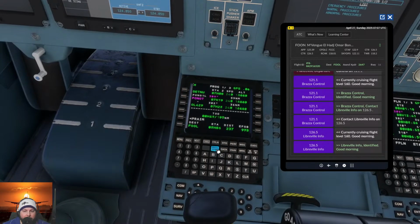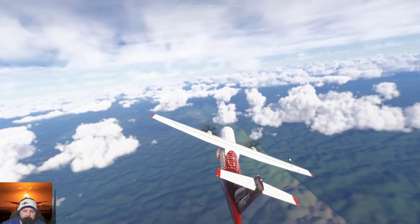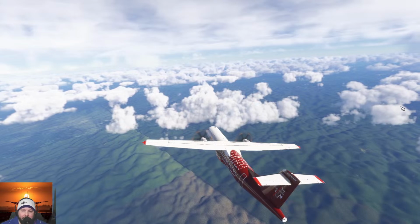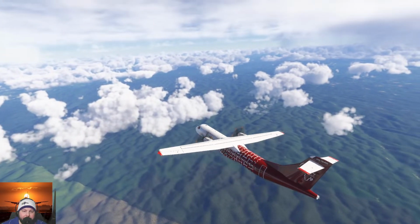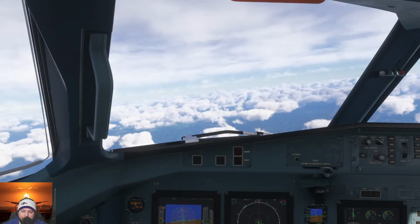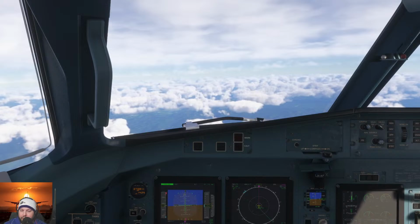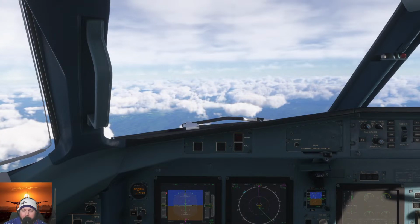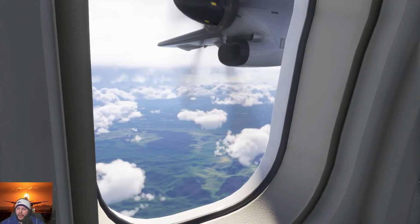Alright. Picking up our highway now. Africa's very bumpy, isn't it? I mean, if this is what it actually looks like. We just sit back and chill.